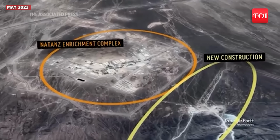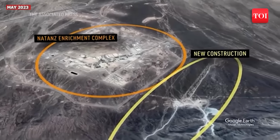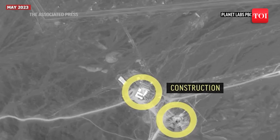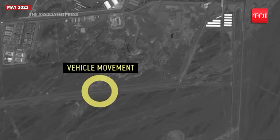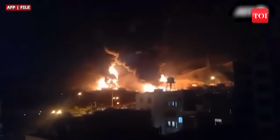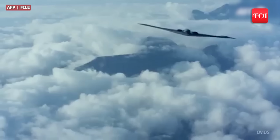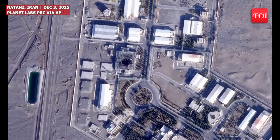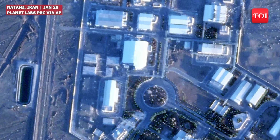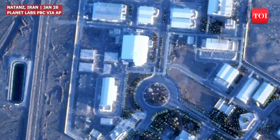Before the war, Natanz was the backbone of Iran's enrichment program. The site housed advanced centrifuges enriching uranium up to 60% purity, just a short technical step from weapons-grade levels. When Israel struck in June, the main above-ground enrichment plant was left functionally destroyed, according to the IAEA. A U.S. follow-up strike using bunker-busting bombs targeted the underground halls, likely finishing the job. Now, satellite images show Iran completed a roof over the destroyed Natanz plant by late December, while its electrical system remains shattered.